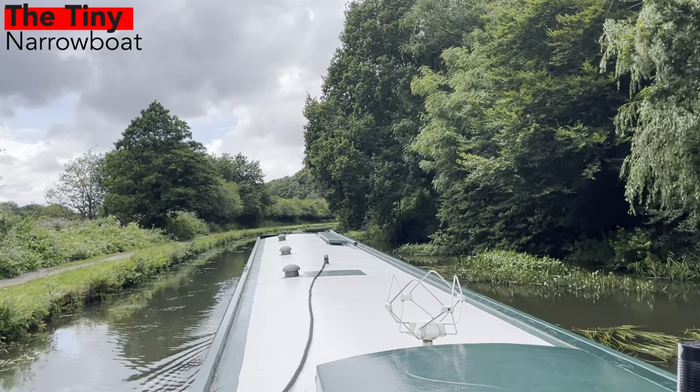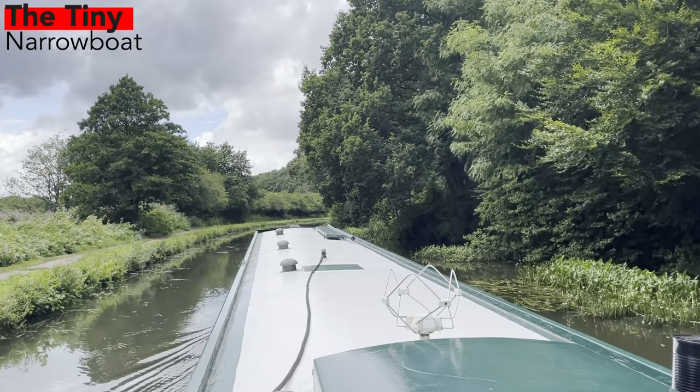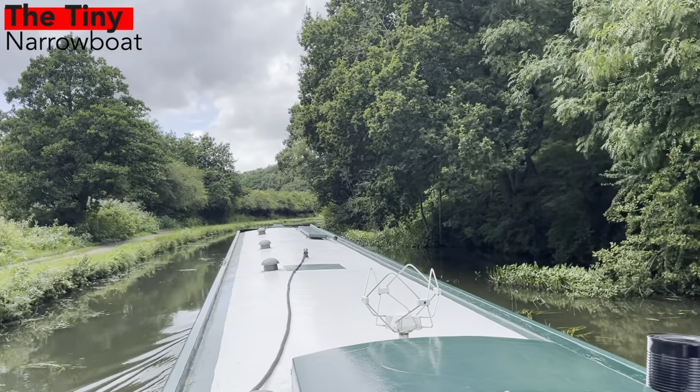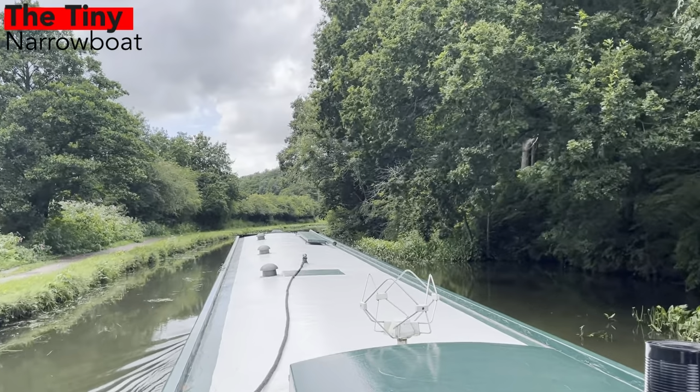Didn't quite get to start this episode how I wanted to. Ideally, I'd have showed you the boat first, but we had to move it off the mooring and we had to get all the stuff out of the car into the boat, and then we had to move the car. So it all ended up a bit of an ordeal and we had to get going because it was going to be a five and a bit hour trip to get to the mooring.